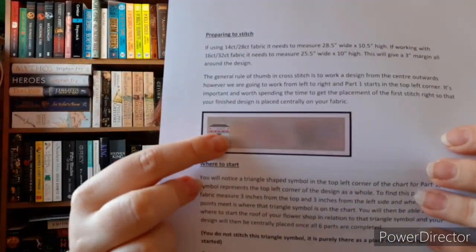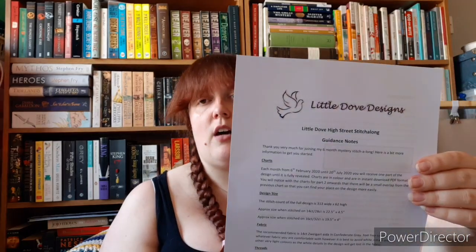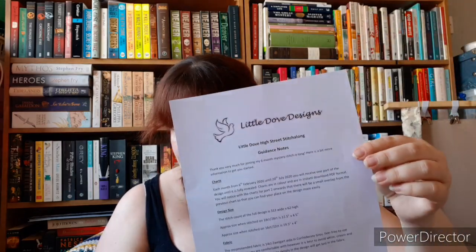But this is a flower shop. And I believe there's a winery as well, because I think obviously the second piece has come out. Perhaps another piece. But yes, so it's going to be some little shops on there. And I actually bought the kit through her website as well. So Little Dove Designs website. Just type that into Google is what I did. And I bought the kit and that came through really quick. It was like 3 days or something ridiculous, so that was good. But yeah, so that's option 1.